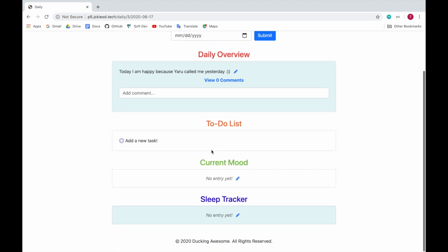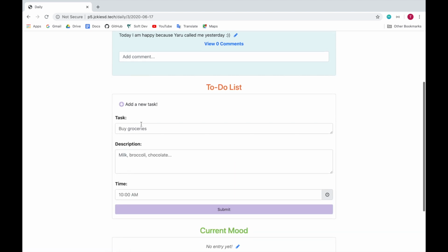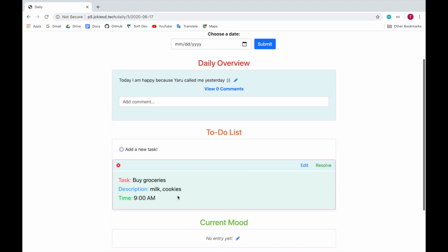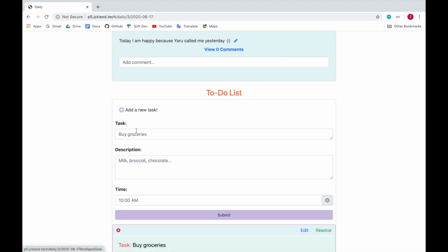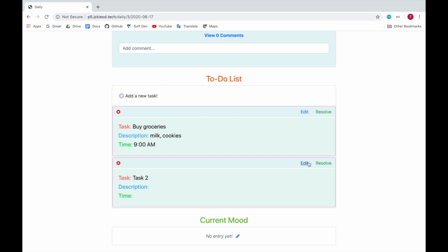Next, we have the to-do list feature where you can add as many tasks as you want. Each task has a task name, description, and time. I'm going to fill out my first task of the day. I'm going to add a second task. As you can see, you can delete, edit, or resolve tasks. I'm going to edit my second task.